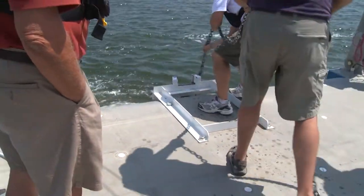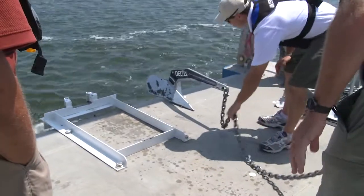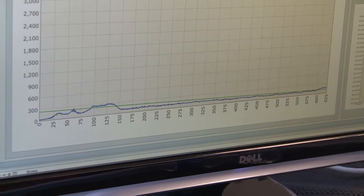So the Delta 44 was pretty disappointing on day one. We deployed it as usual. It showed some tension maybe to 150 or maybe 200 pounds, and then it flatlined from there out with tensions around 120 pounds. Really never set solidly.